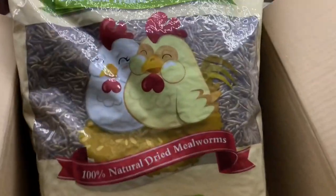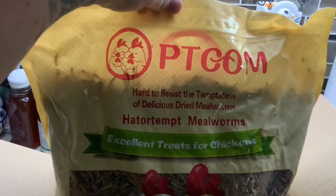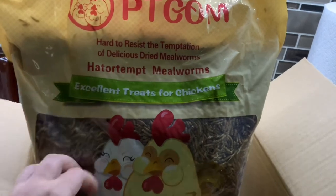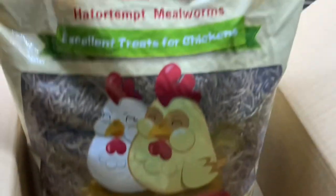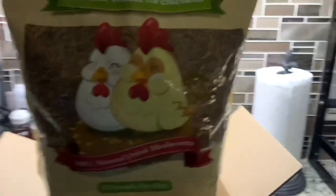This just arrived. I ordered this for the ladies. And I hear these are like the best ones on Amazon, highly recommended. So I went ahead and grabbed this. It's a 5-pound bag. So far, they are really, really loving these. So I grabbed this whole big old bag for the ladies. If you are interested in these, the link will be down below.